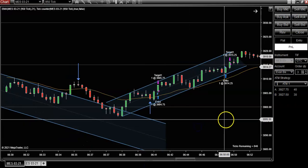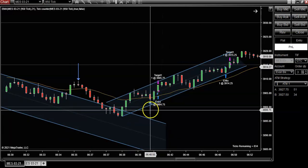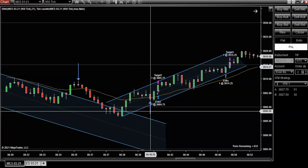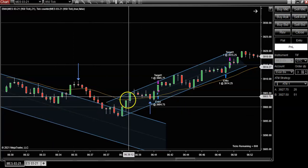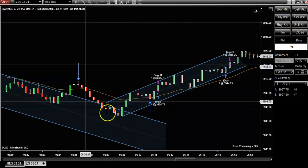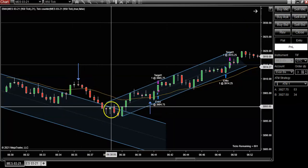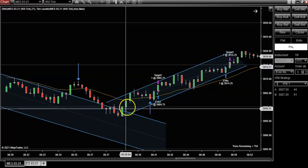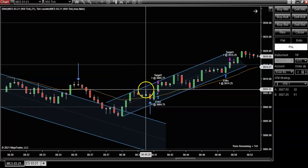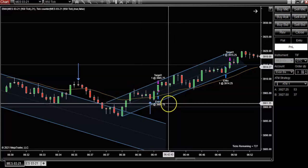So right here, we get this swing high. I don't think we had this channel drawn just yet. But clearly this downward trend had ended, so we got this move down to a new low, one leg, two legs down to a new low. So I figured the reversal had started. We get a leg up, first entry, and I went long above this signal bar.